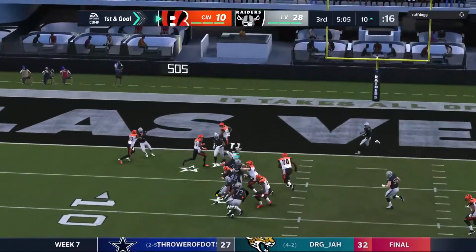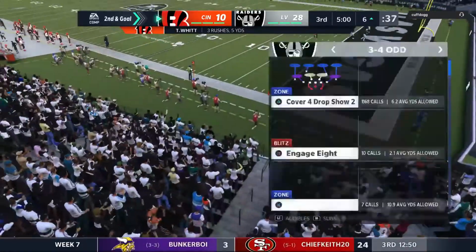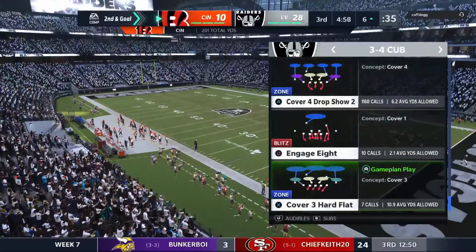They'll try and run for it on first and goal. And the Bengals are going to be set up with a first and goal. A nice run there gets him down to the 6-yard line.